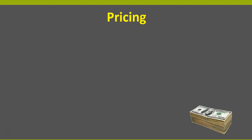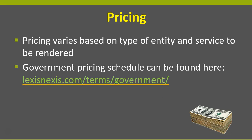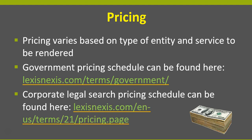Pricing varies based on the type of entity and service to be rendered. Government pricing schedule can be found at lexisnexis.com/terms/government. Corporate legal search pricing schedule can be found here.